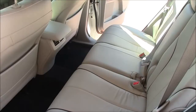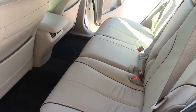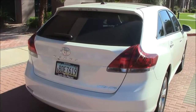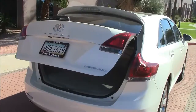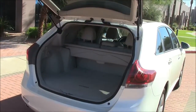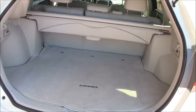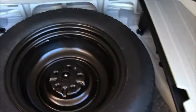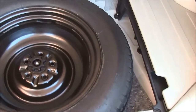We've got room for 2 full-size adults in the rear, or 3 small people. Now let's take a look at the back. Got some decent room back here for hauling. More room underneath if you take the spare tire out. Hey, they give you a full-size one too. No wonder this car is so heavy.